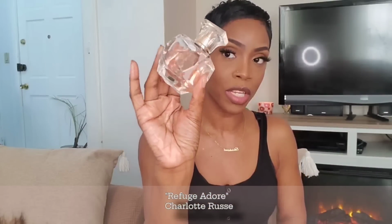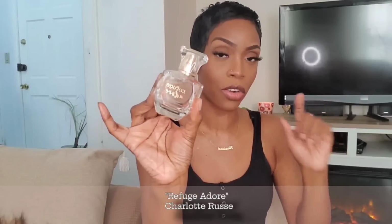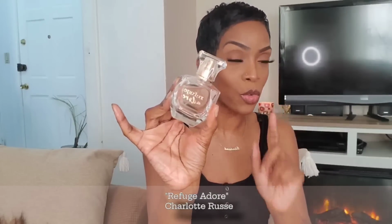So the next fragrance that I have on this list is actually from a clothing store. I'm one of those people who, when I go into clothing stores, I'm always trying to see what perfumes they have. So sometimes I'll just walk into a clothing store, not even trying to buy clothes. I'm just trying to look at the perfumes. In one of those instances, I walked into Charlotte Russe and saw this perfume, tested it, and was like, you're coming home with me because you are special.